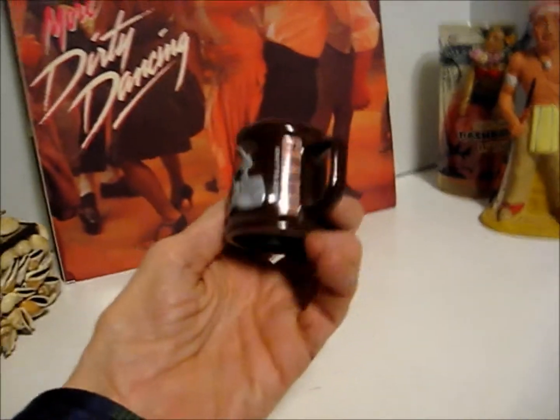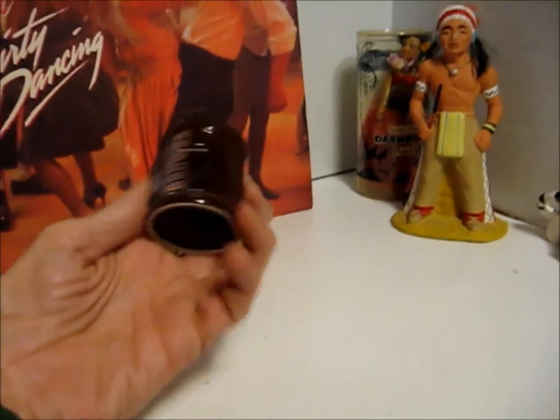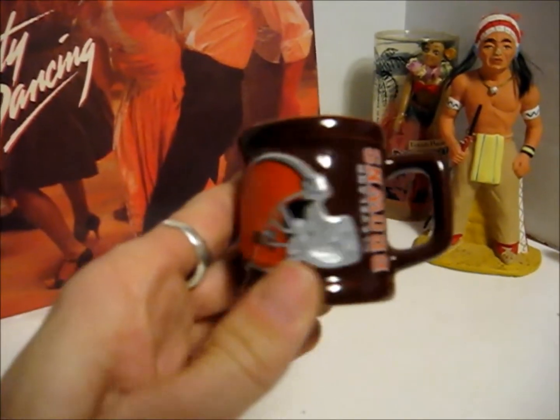This was $.99. I don't know if I'm going to give it to my friend Carol, but I don't know when I'll see her, so probably just going to resell it. I don't know if it's worth eBaying. Probably not. It's a Cleveland Browns.